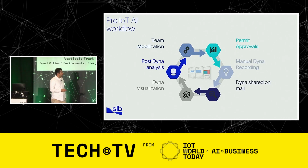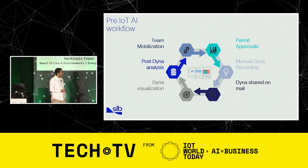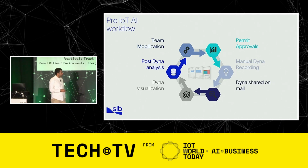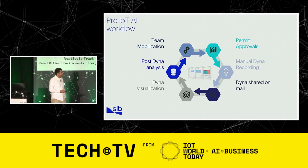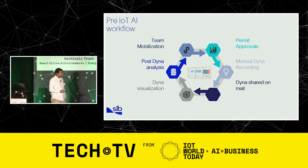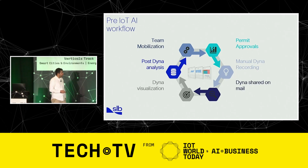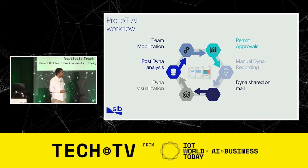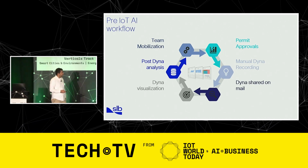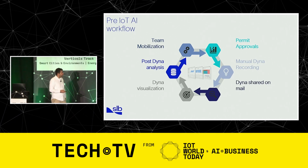So this is what the pre-Internet of Things and artificial intelligence workflow looks like. First, we'll mobilize a team for the site. Second, they'll get permit approvals, which can take a long time. Then they'll manually go to the remote location, record the Dynacards. They'll come back to the office, share it over the email with the team. Then we'll use a software to visualize these Dynacards. Finally, it will be sent to the subject matter experts, and they will basically tell what is wrong at the site. And finally, they'll send this information to the maintenance team.